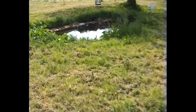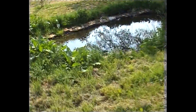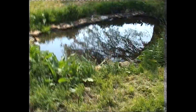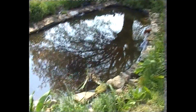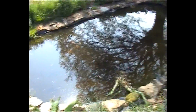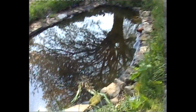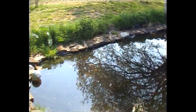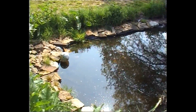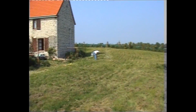And I'm just going to go down and show you the pond that our boys and Dave built last year. There was supposed to have been a spring here, but I think it's been diverted. It was done last year, but we have already found that we've got frogs and newts in it, and the water boatmen, I think they're called. Now I'm panning up, looking towards the road again.